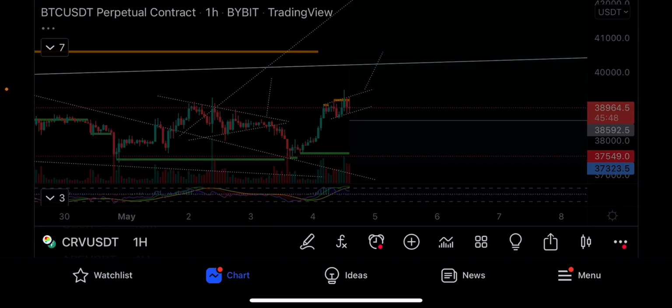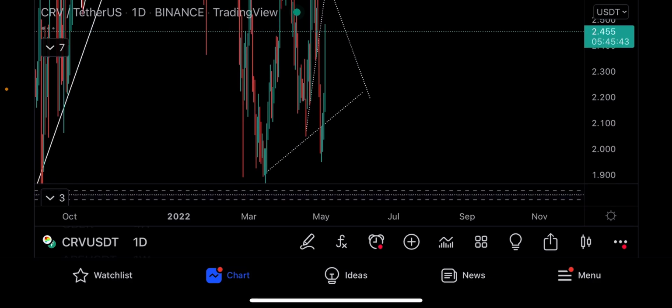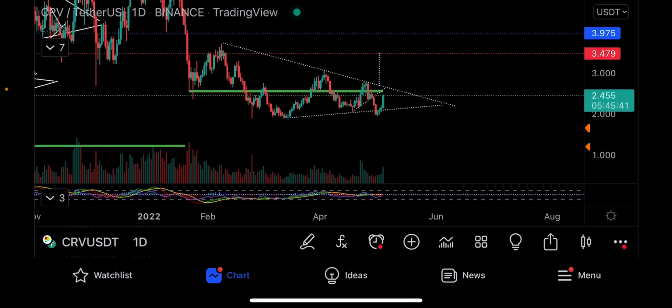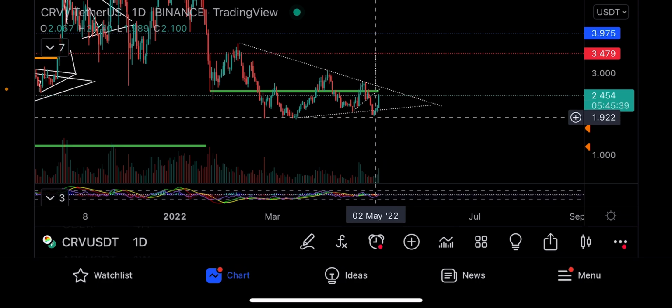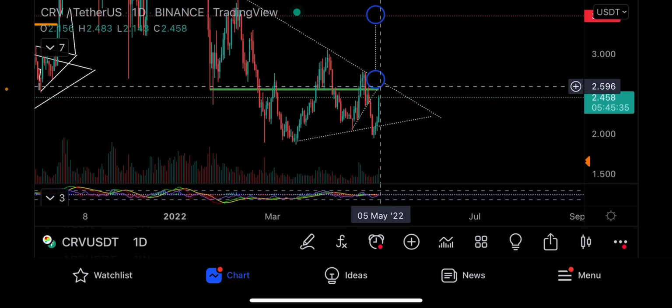CRV is also a massive 14% today. Look at that. Huge movement. I bought it yesterday. I bought $30,000 or $20,000 more of it yesterday. We had this big pump exactly off that support line. I bought it down here. We had this big movement. If it can break out here though, then we're going to get a really big movement on CRV.